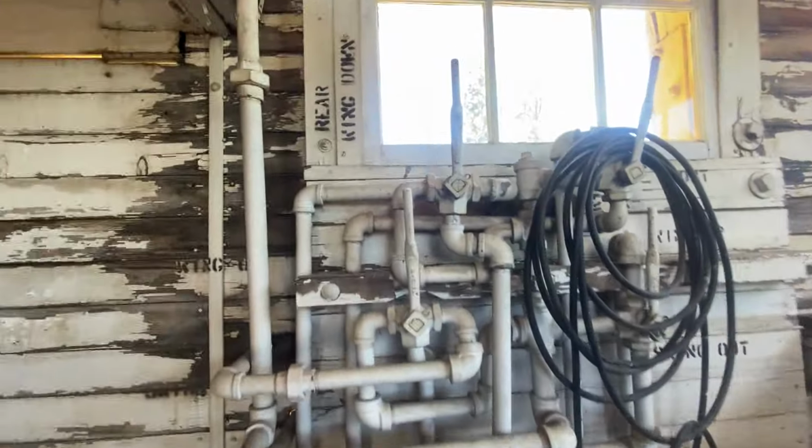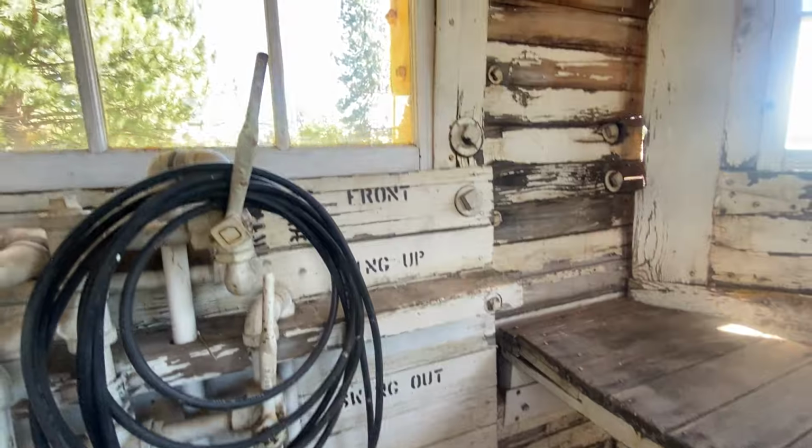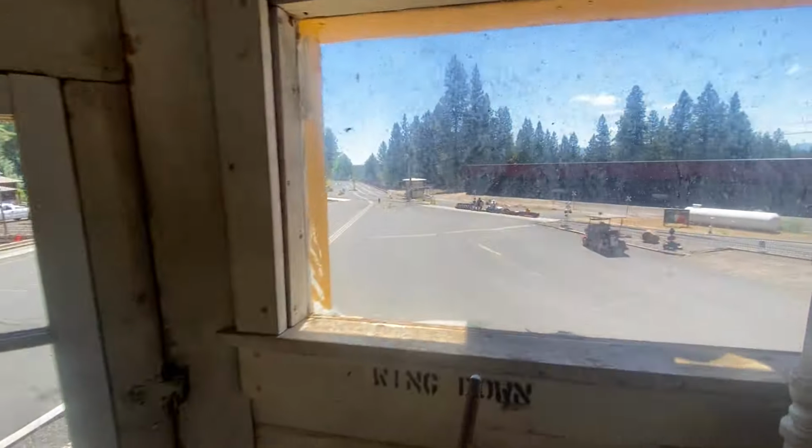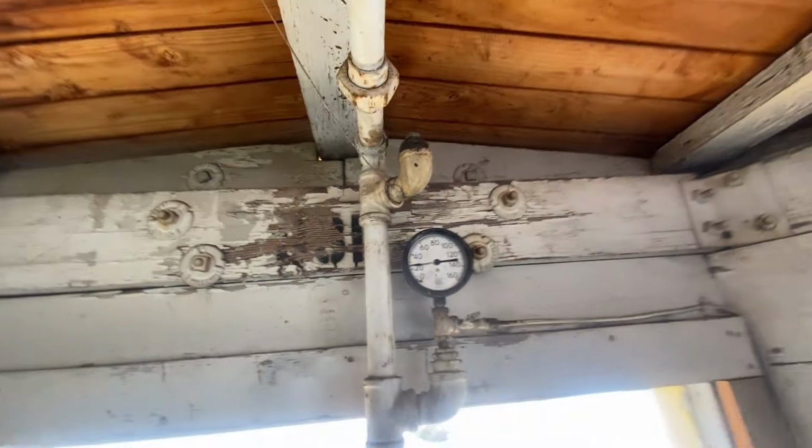Here's the front control compartment. Each side has a set of controls for the wings. You can see the labels. They're all air valves. Got a bench. Got a set for the front nose. Pressure gauge. There's a signal line.